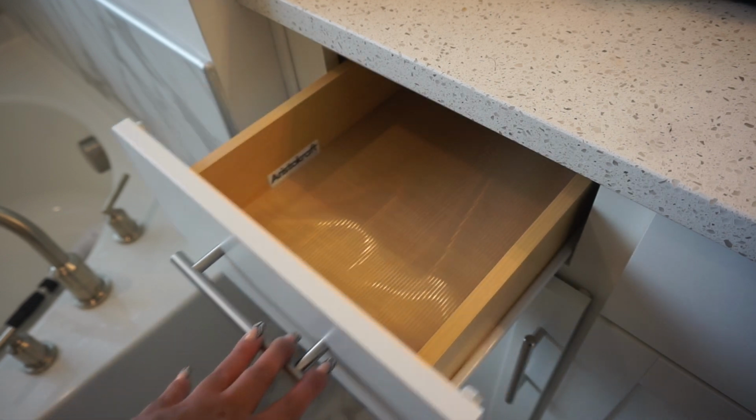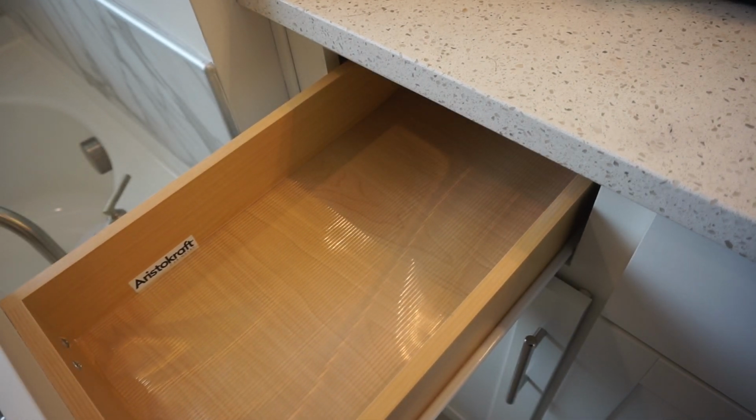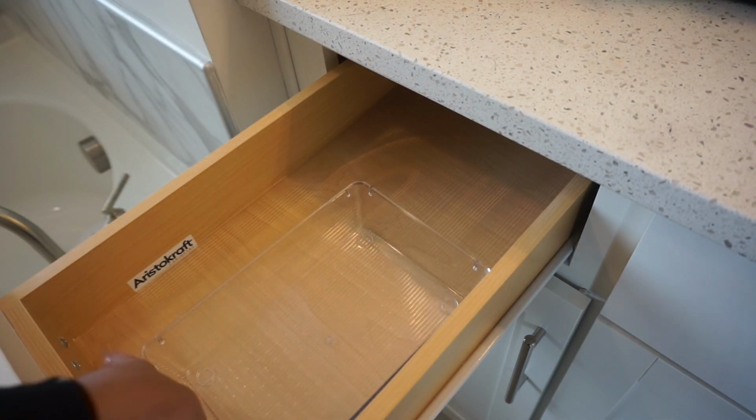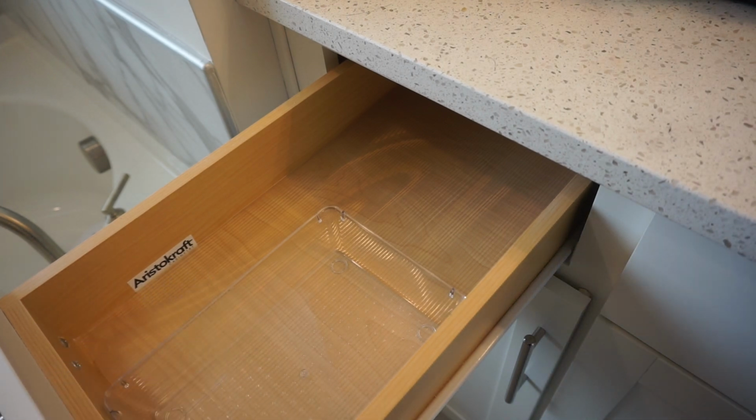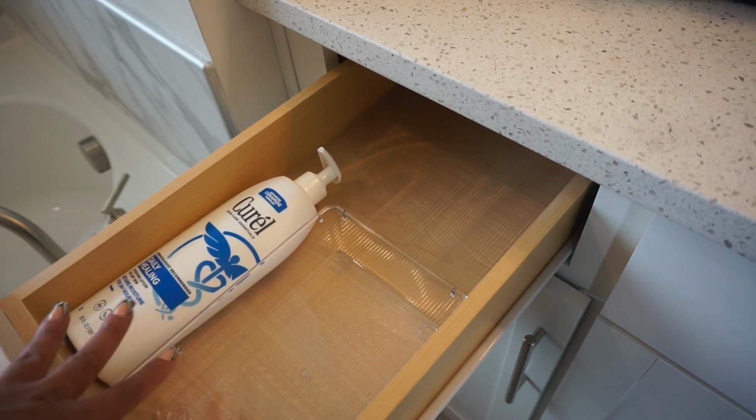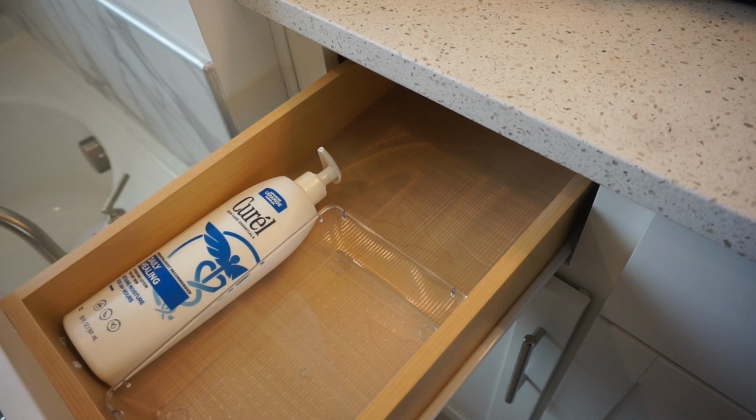This other drawer is where I struggle with what to put in here, because I have a ton of products, don't get me wrong, but I also have a beauty room. So I do a lot of my hair and makeup in there, and I don't really have a big skincare routine, or really a skincare routine at all. So I don't really know what to put in here. I think it's a little awkward to put your lotion in here, but maybe my lotion.